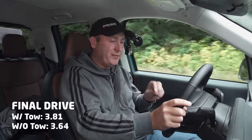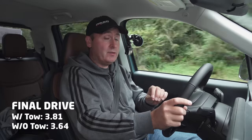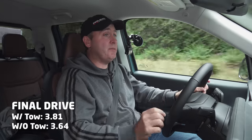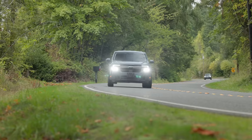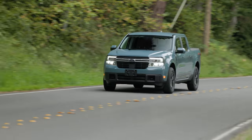Now, not all Mavericks are going to have the same 0 to 60 time, and that's because this has the tow package. It has a different final drive, and that is going to change both the way that it feels as well as the 0 to 60 performance. Unfortunately, I don't have one of the other ones available, so this is with the tow package. But will it impress me as much off-road? Well, let's head out to the test site and find out.